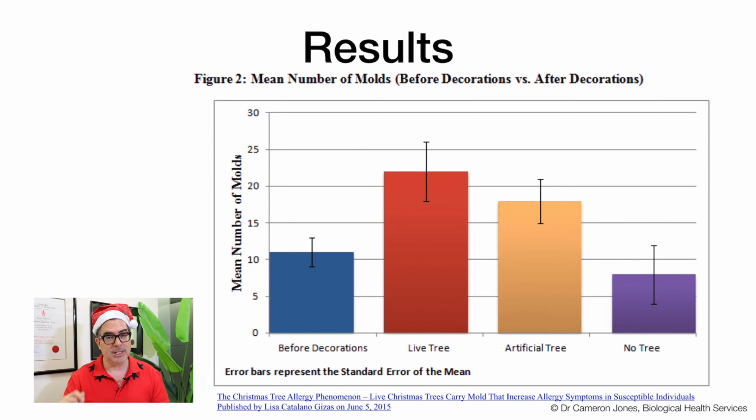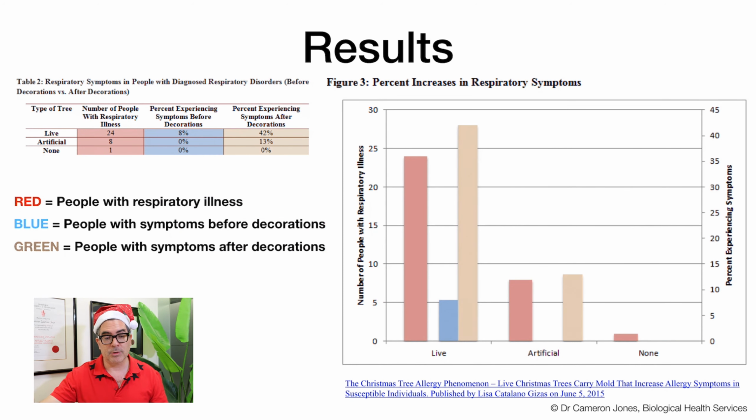But interestingly, when an artificial tree was also put into the homes, there was an amplification of mold as well. And in a sense, that emphasizes the fact that a lot of these objects attract biological particles from the air. When they're stored, they can possibly also get settled spores on them, which then become airborne when the tree is put up and decorated. And the lowest level of mold spores in the house were detected when there was no tree at all. And that's really an interesting result.